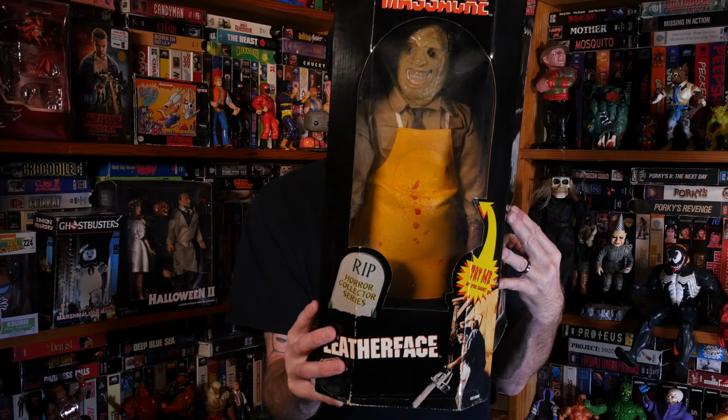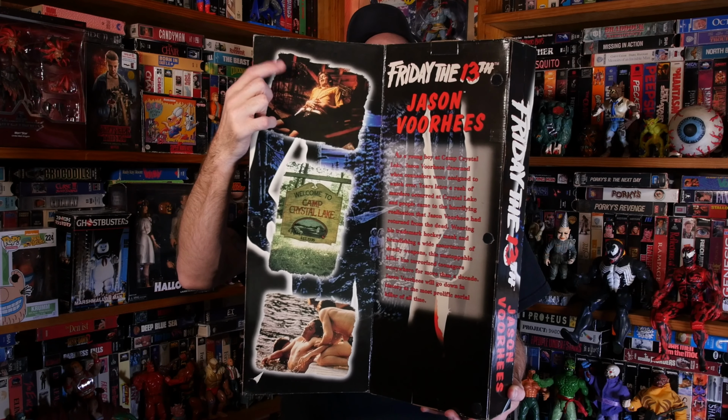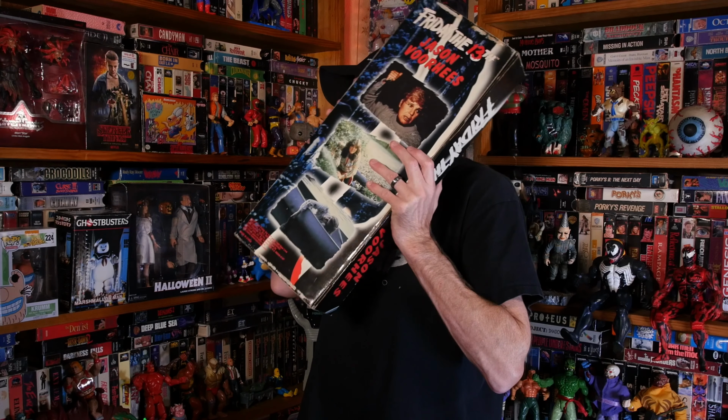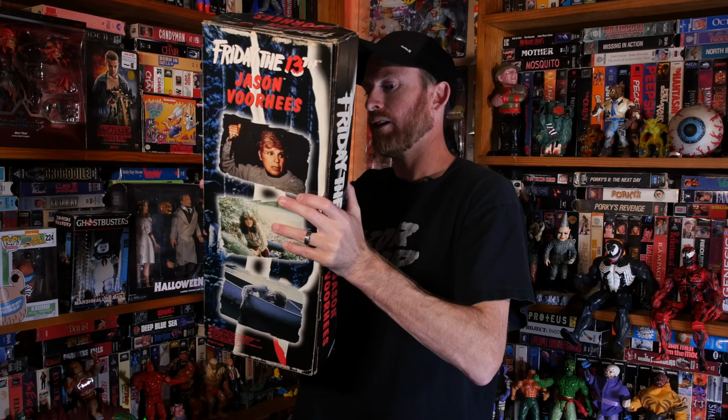It does have an opening back too, as you can see. I can tell a bunch of these stills are from Friday the 13th. I think that's Friday the 13th, Part 1. It's got a description on the back as well. Let's see if this one still works. I can't remember if it works or not. I don't hear anything. Here it goes.